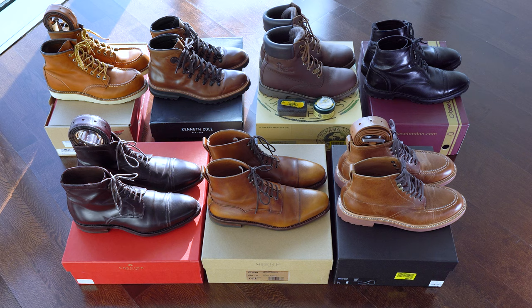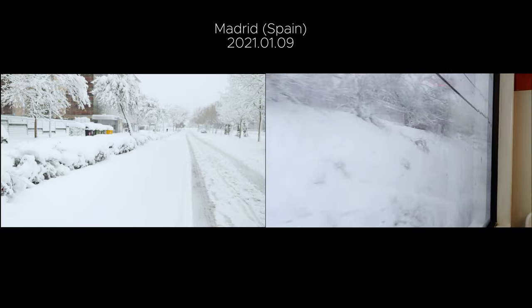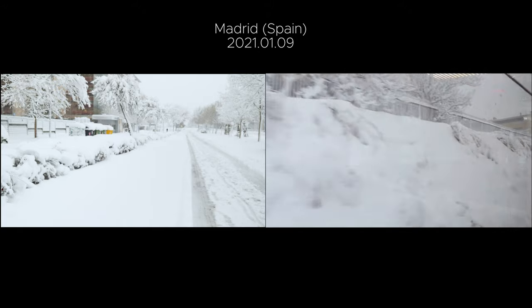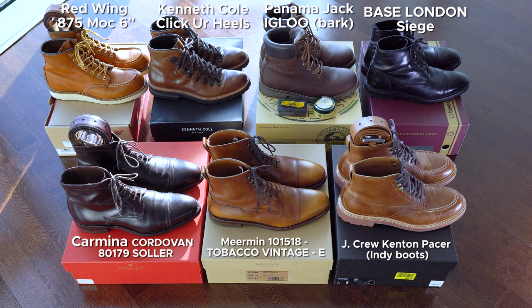Today I decided to show you some of my boots for this winter, because it was a crazy winter for the last few days. In Spain we don't get to see this kind of snow very often, and I am going to start with some info about all these boots. They have been chosen randomly. Some of them are very expensive and others are quite inexpensive.